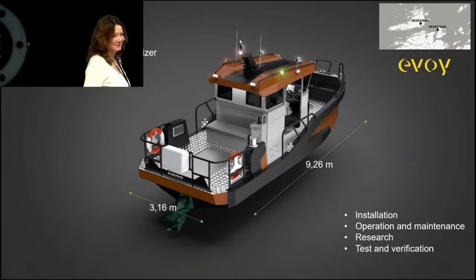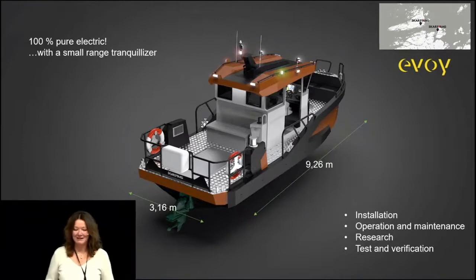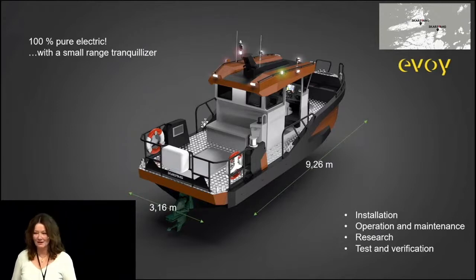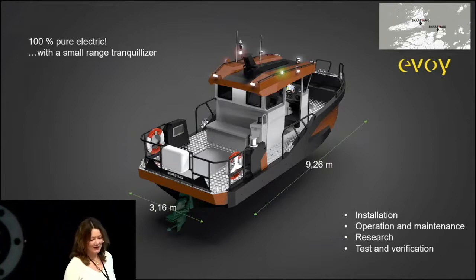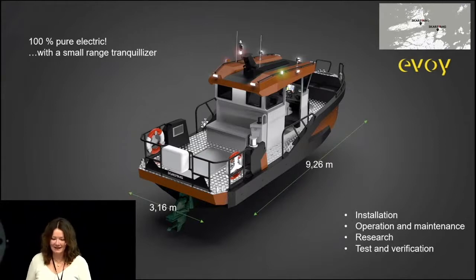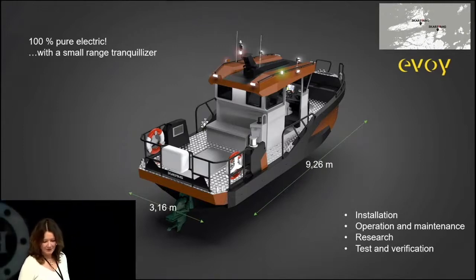Yeah, I want to show you this one because I'm extremely proud of making us trust the new technology. And that's not always easy, because we know that technology that is immature can also have some problems. But we have decided to buy full electric workboats, and Skarsvåg at Frøya will deliver this one with technology from Evoy. But we needed to include a very small range extender in order to make sure that we can get in from the trials at sea. But in principle, it's 100% pure electric. And we will use this one for installation, operation and maintenance, research, and testing and verification.